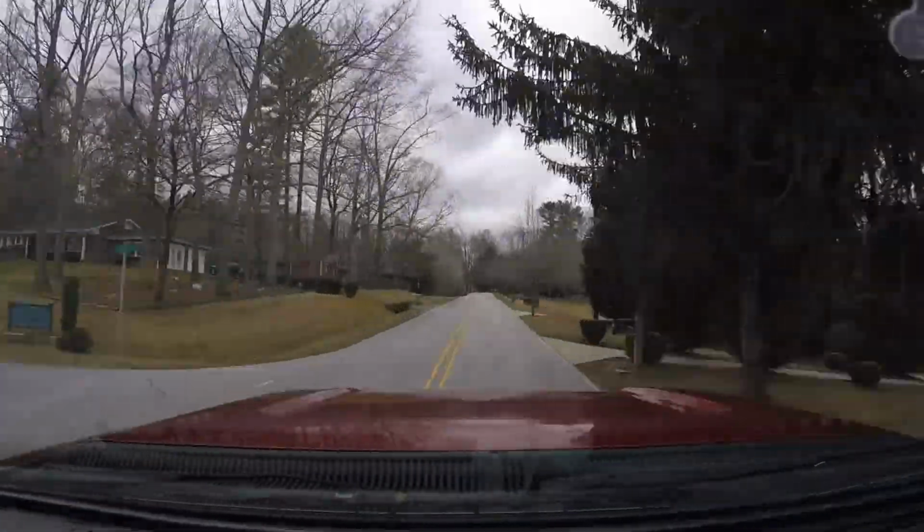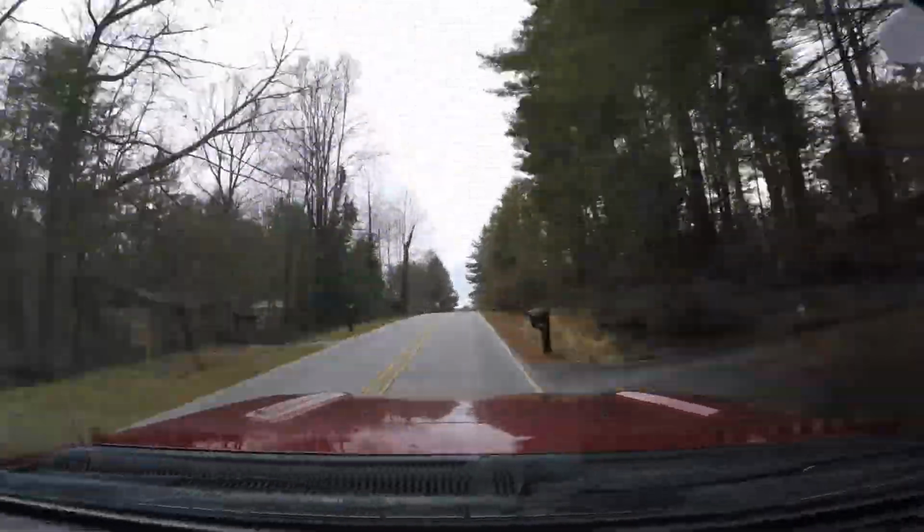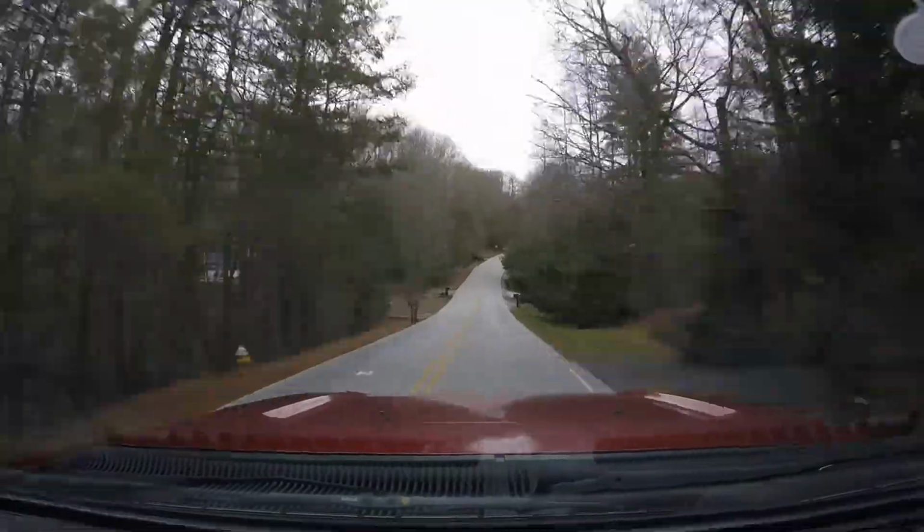So the weather, in fact, did do what it was supposed to do. It wasn't raining on us. We were able to get the camper put away over at the storage without rain, and that was good. So we started headed back up the hill to the house.